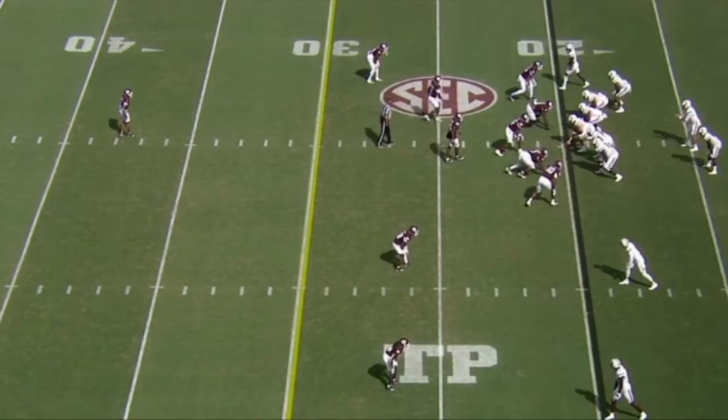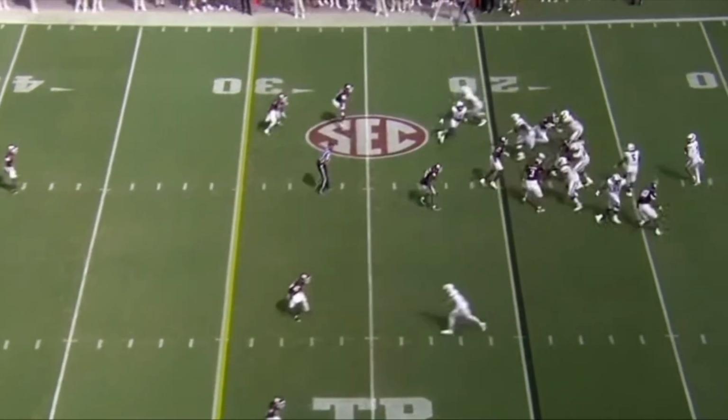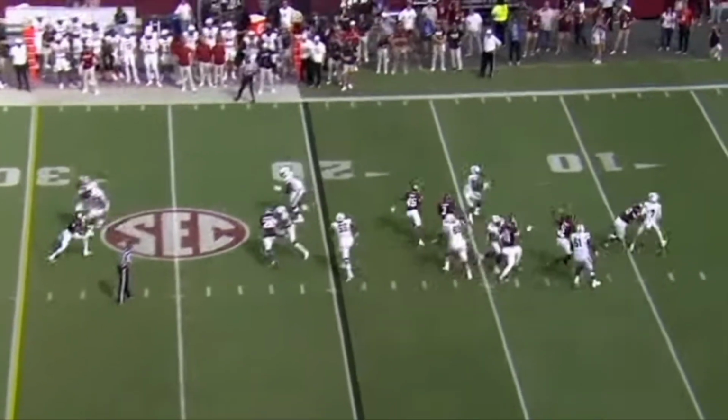Gotta love playmakers. Edgerrin Cooper is that. Again, we're back to the same look we've seen from A&M. Going to have a 4-man rush. Cooper is going to be the spy on Rattler, and they're just going to try and hit a little screen out here. I think it's a little screen. A little dump off to running back right there.